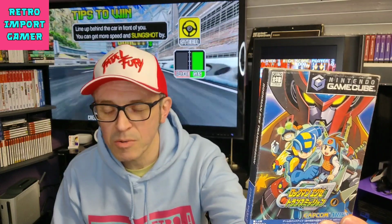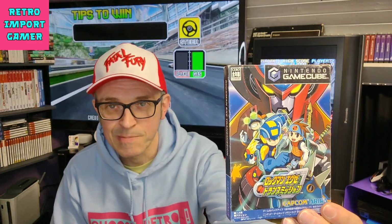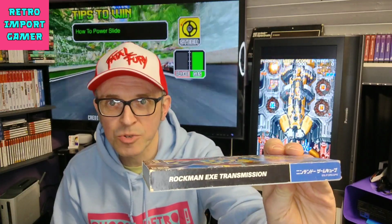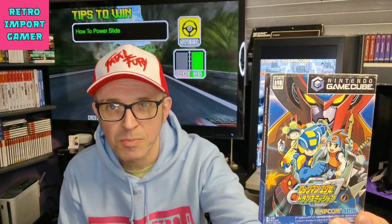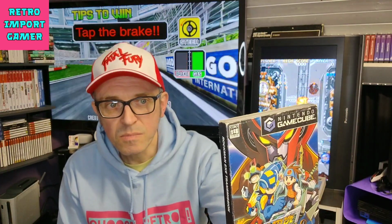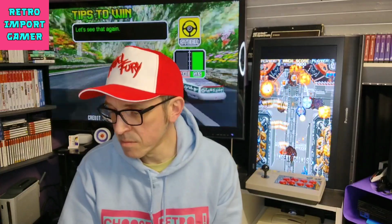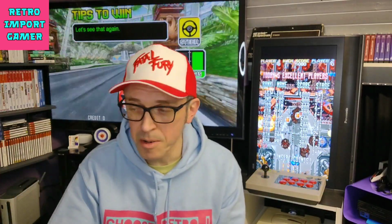So the first one he sent me extra is Mega Man Network Transmission. This one's called Rockman X Transmission, but the PAL version's Mega Man Network Transmission. It's kind of a Mega Man game with RPG elements. There's quite a lot of text, and you don't know what's going on really, but eventually you can get through it and you can actually play the more traditional Mega Man game.